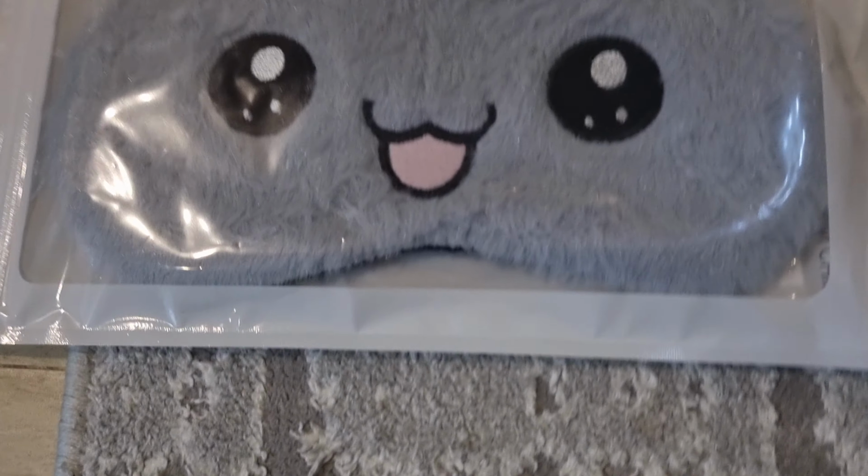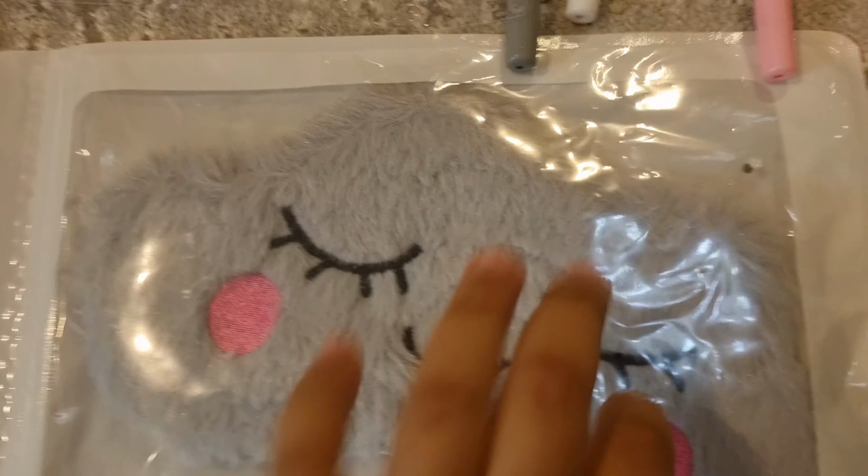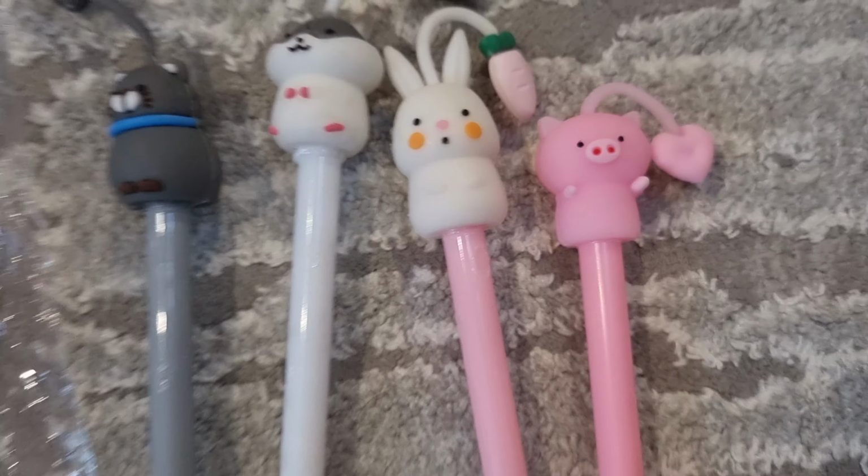Okay, here's the first one. It's an eye mask. It's a bunny. And this is the same, but it's a cloud. And we got these pencil cases. They are so fluffy. And guys, look at these pencils, pens. Look, they're so cute. Oh, this is the cat one. Look at it. So cute.